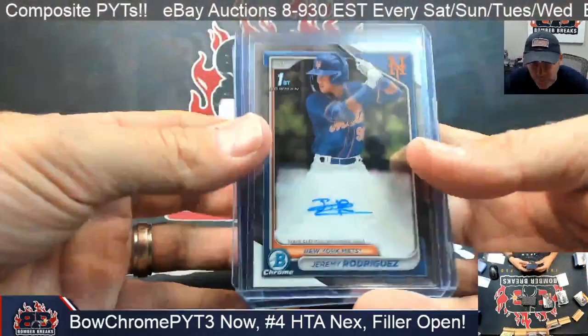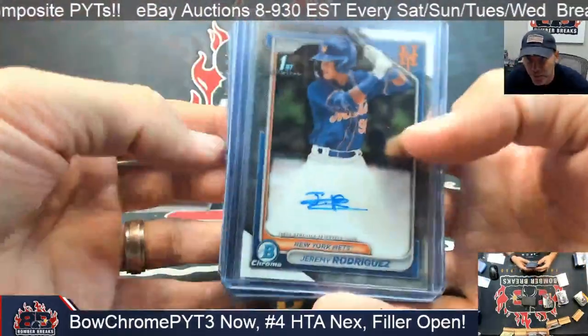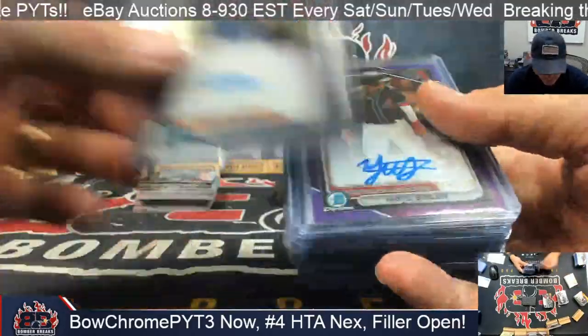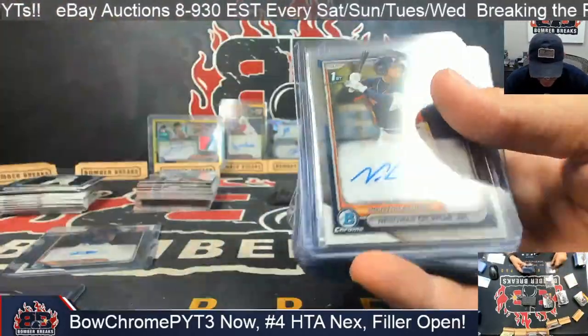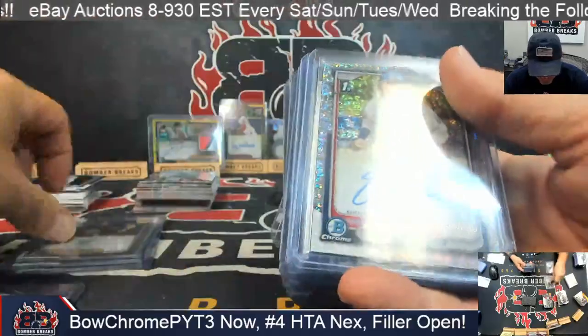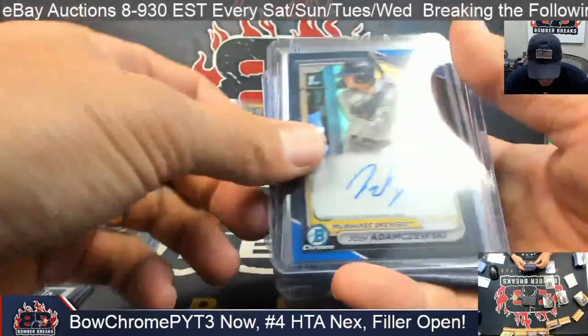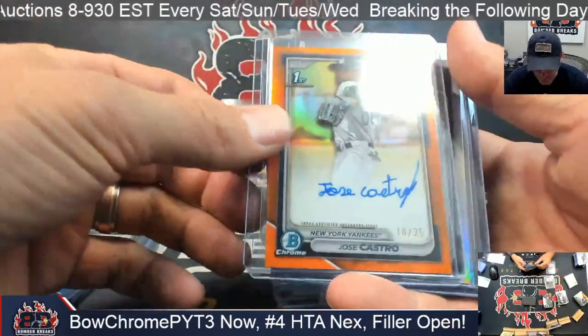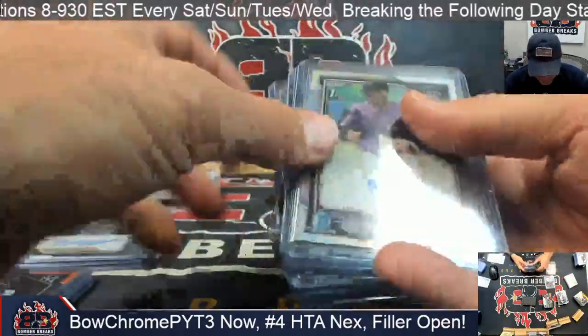And autographs. So I got to deal with this, the Churio brothers. So hang on if you're in that one. We got a second. All right, so Rodriguez. Nice Jeremy Rodriguez. Soler to 250. Ochoa. Cecil. Speckle to 299. Medina. Adam Suski to 150. Naylor Orange. Jose Castro. Boom.